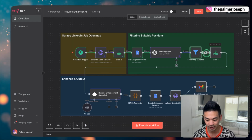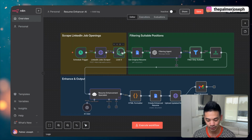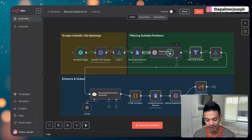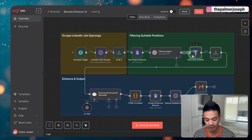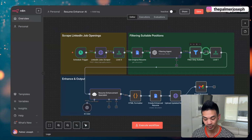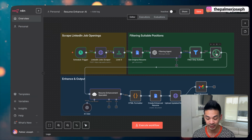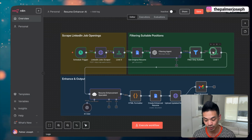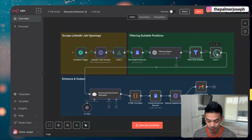I just put this in here because let's say I put in 50 in this first limit, it pushes 50 into the filtering agent. The output of the filtering agent will have 50 items as well. This will have it filtered out. Let's say out of those 50, 10 of them were good. So I just want to limit down to 1, or you can change it to whichever way you want. You don't even have to have this, by the way. I'm just doing this here because I want to have at least 1 of them just to show what it looks like.